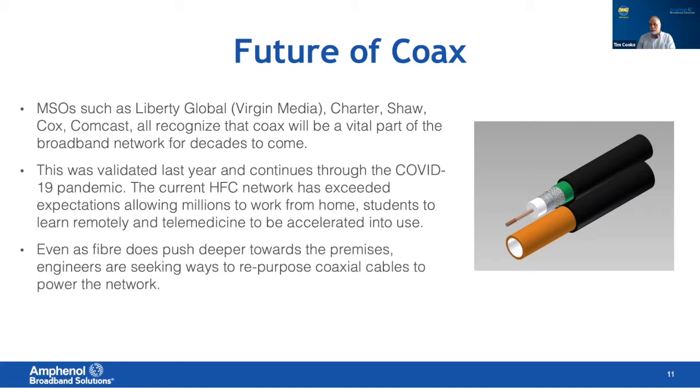Thirty-some years ago when I entered the industry, I can remember being told that fiber is going to replace coax. I've heard it all throughout my career in this industry, and it's still a vital part of the network, and it still has a longevity and usefulness in years to come.